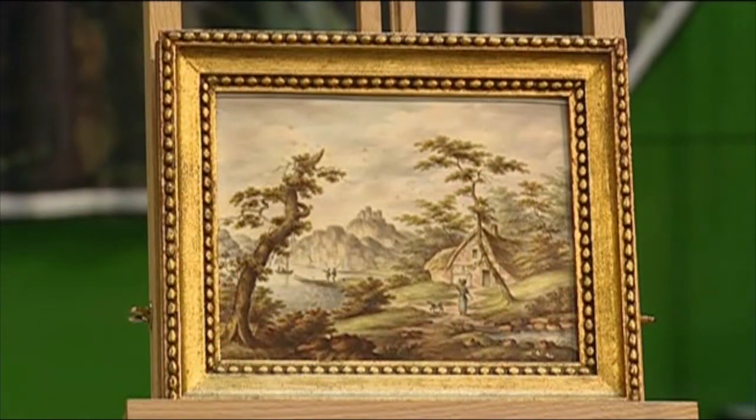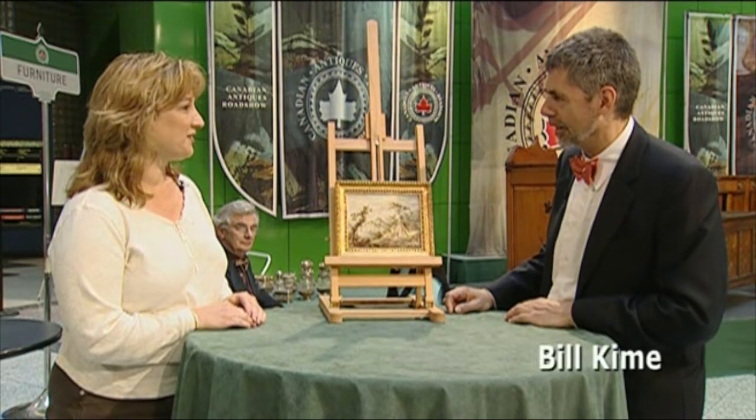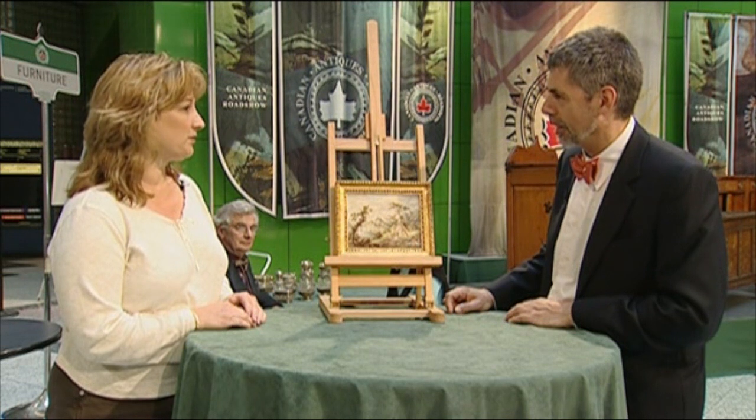This plaque is an old friend of mine. I have to ask you, where did you get it? I actually got it at a yard sale. Did you? When was that? Probably about 8 or 9 years ago.